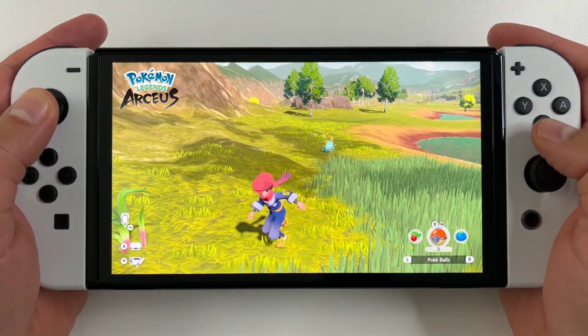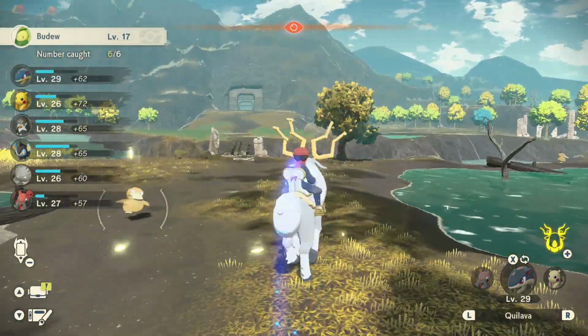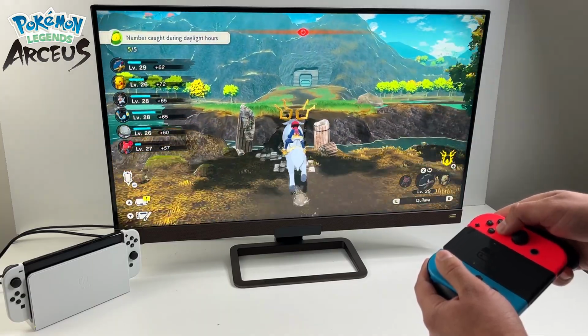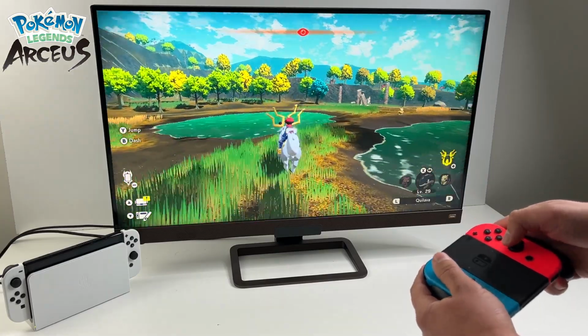Battery life of Pokemon Legends Arceus. That's what's up today. You can argue that this is the most technically advanced Pokemon game yet. I'm actually enjoying it so far. I love how they changed it to an action RPG.